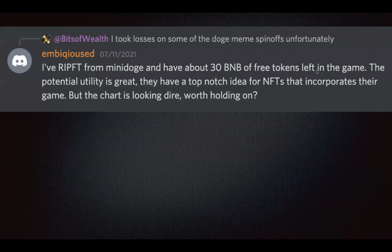Think about that. So they recouped their investment, profited, and have 30 BNB of free tokens left in the game. So if Mini Doge spikes up between now and the next month, 6 months, whenever, they can sell. They can sell pieces of it and keep taking more. That 30 BNB can turn into 300 BNB. It can turn into 3,000 BNB, but it doesn't even matter because they've already profited. Powerful, powerful, powerful.